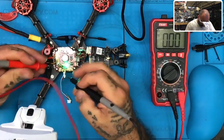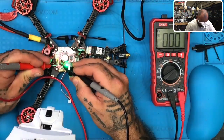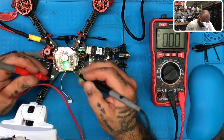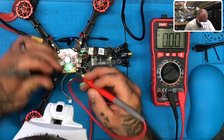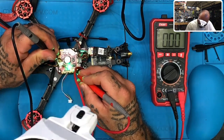And so what I want to do is go ahead and start testing the other 5 volts. We have no 5 volt to here, no 5 volt to here. Okay, we have lost our 5 volts around the board. We have our ground. Let me just swap hands here before I zap something. So I'm going to put the ground here, and I'm going to touch this 5 volt. We have nothing.